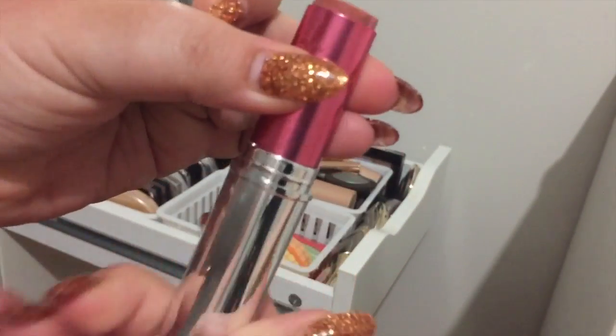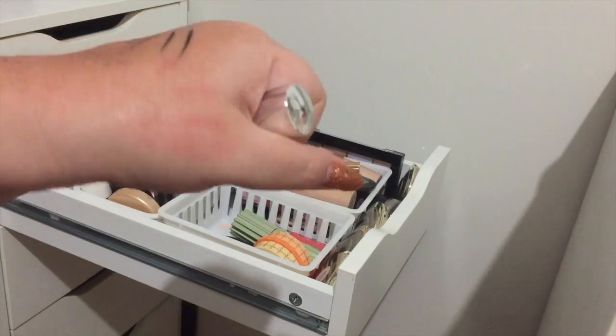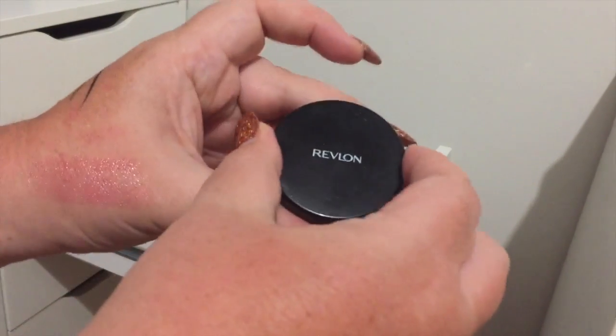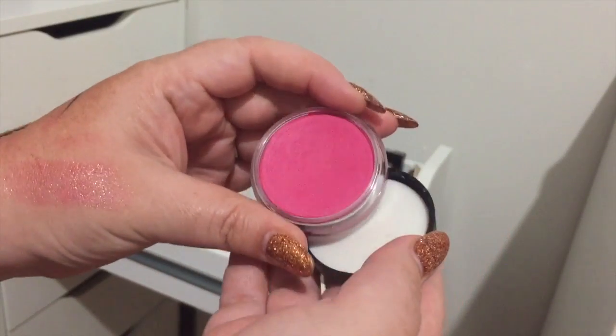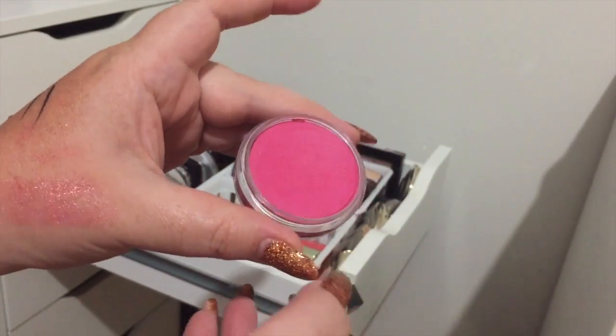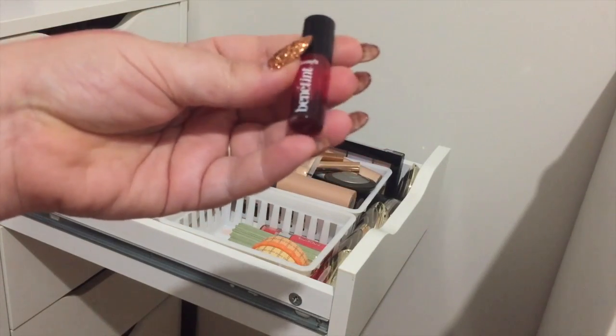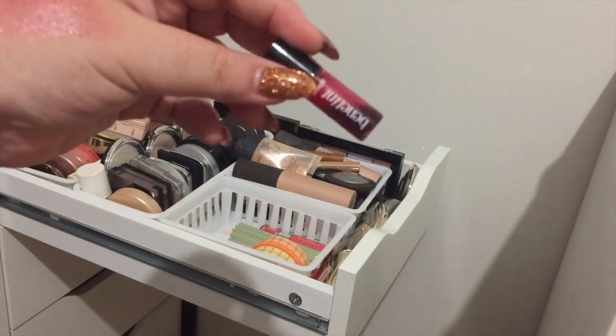I've got a cheek tint here. Mum might like this one, so I'll pass that one on to her. Then I've got this Photo Ready Finish cheek colour. I'm going to keep that one. I've had that one for ages, but I love the formula of this. This is my only Benetint. I'm going to get rid of it because it's very watery and it's not for me.